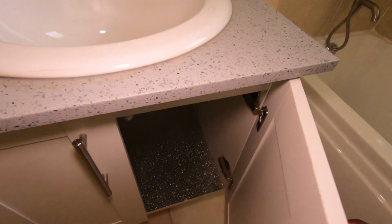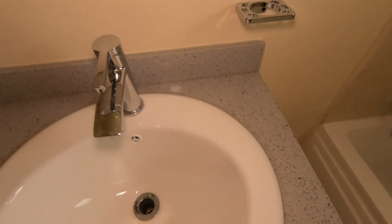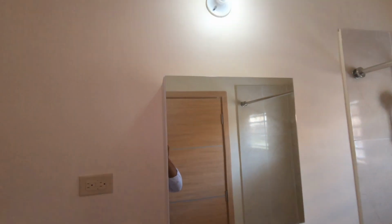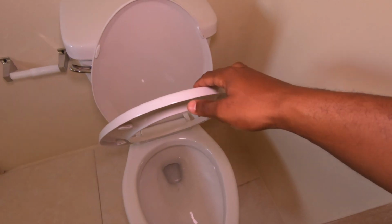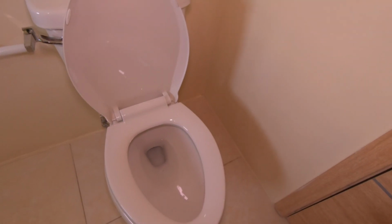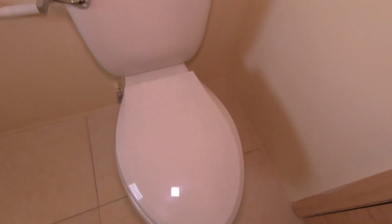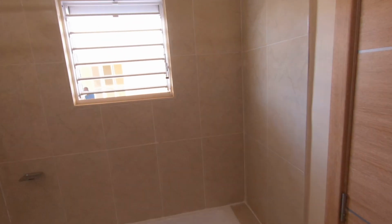And they try to keep the gray theme throughout, I see. It's still the Galaxy White quartz counter used in the bathroom. There's a mirror right there. Hello. Lighting above, power outlet, a towel rack, and of course, you know, every home needs this. And just like with the cabinets in the kitchen, you can't actually slam these toilets. They actually have the slow closing feature.